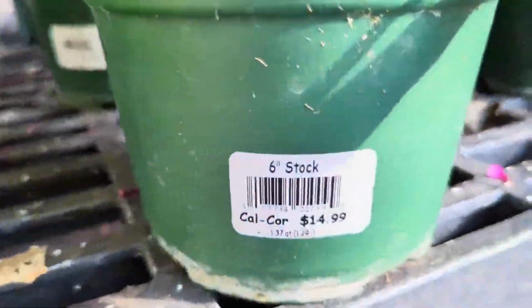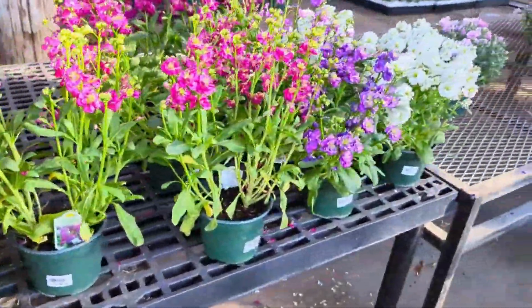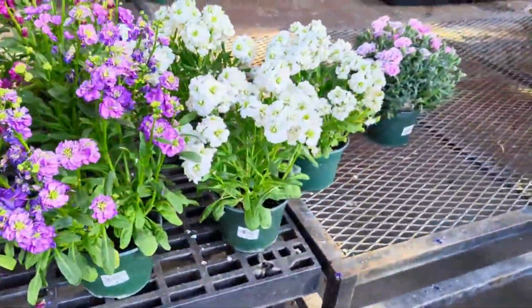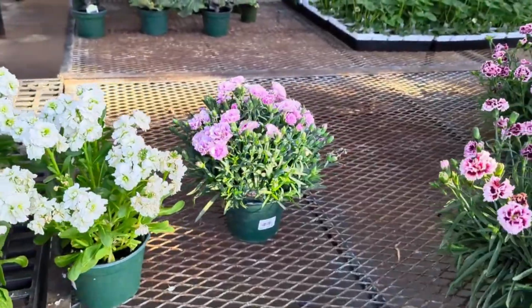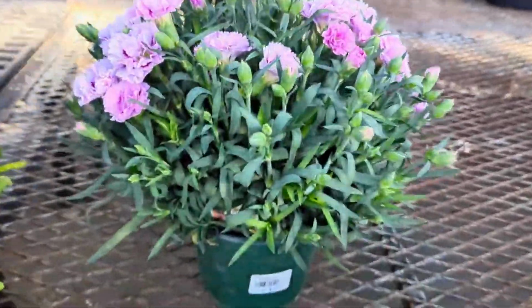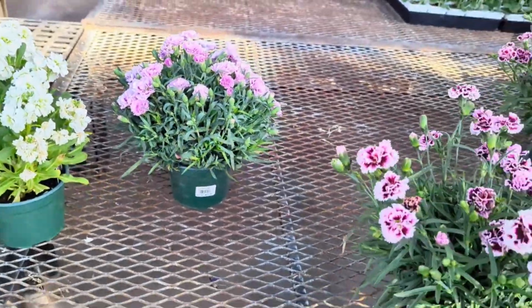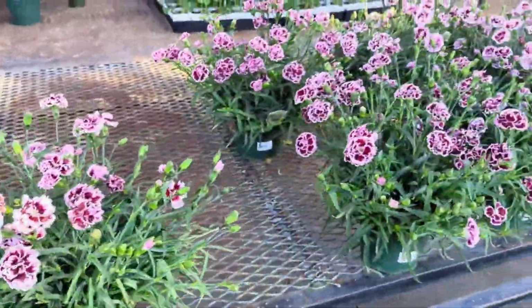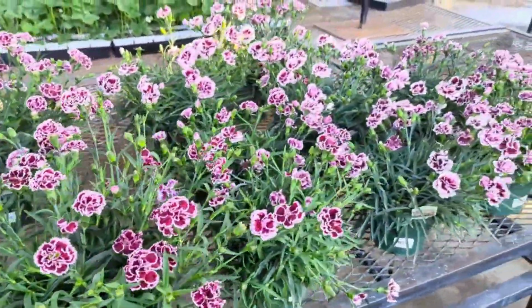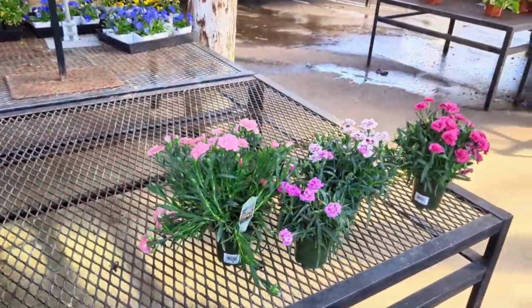Let's take a look at the label. Keep on moving. There's white. Yes. And then this looks like a carnation, so I'm going to say it's some sort of dianthus or carnation. Yes, it says it's carnation on there. So pretty. And they have a few different colors over here. And then there's some more.